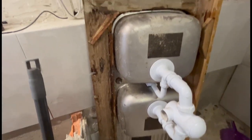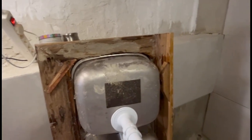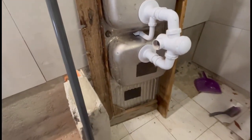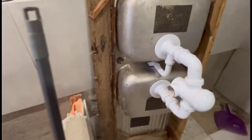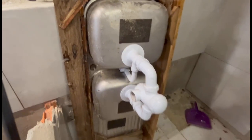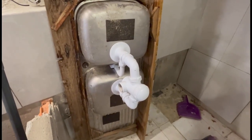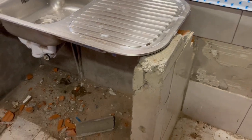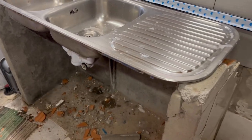Not too bad under the sink. It's a few old cobwebs, but hopefully old dead spiders. So what I'm going to do now is just strip this all back and get the sink out of that homemade worktop and see where we are. So the sink came out quite easy, just a few screws attached to bits of wood along the side.